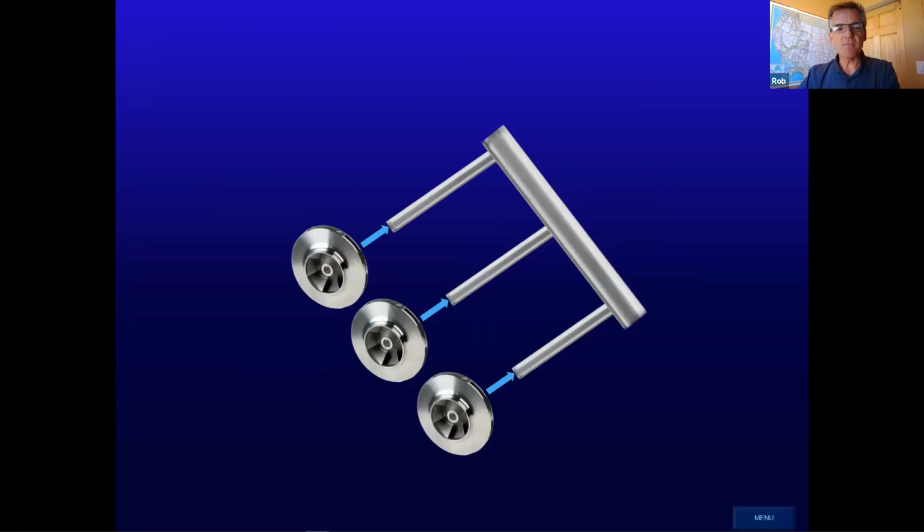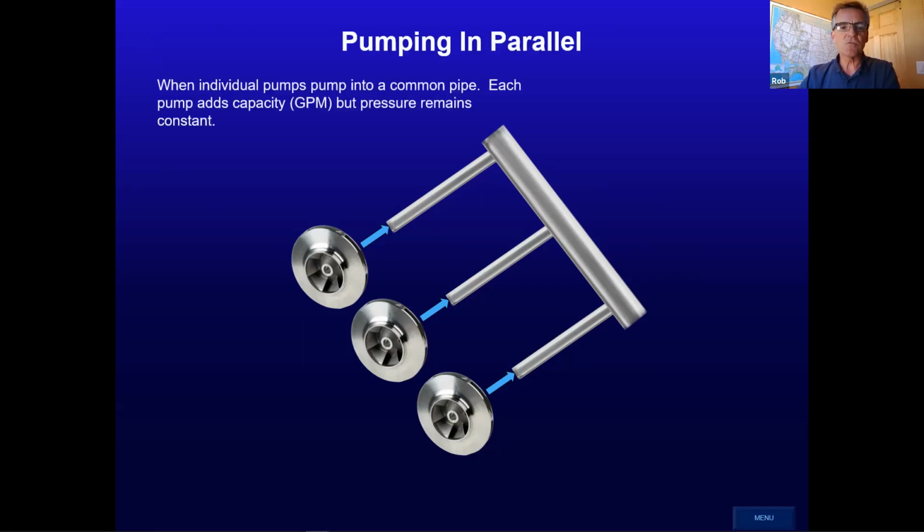Now we're going to talk about pumping in parallel really quickly. Before, we talked about pumping in series, which means those pumps each produce pressure but don't increase the flow as they go from one to the next. Pumping in parallel means separate pumps are pumping into a common manifold, and each one produces the same pressure but increases the flow. Individual pumps in a common pipe each add capacity, but not pressure.